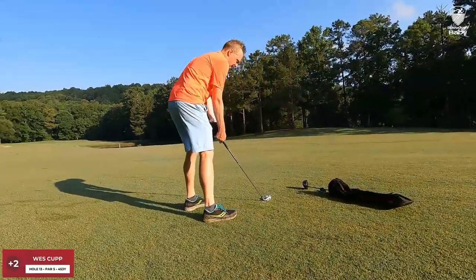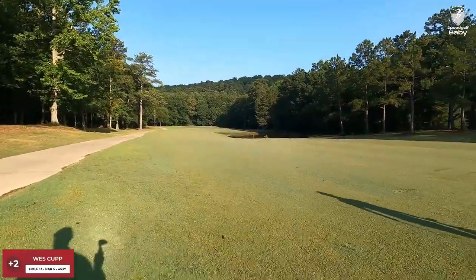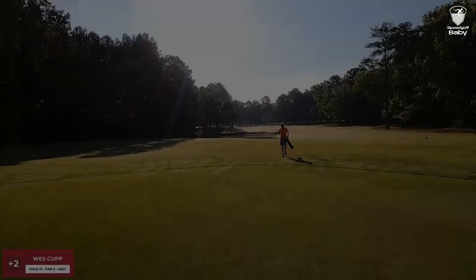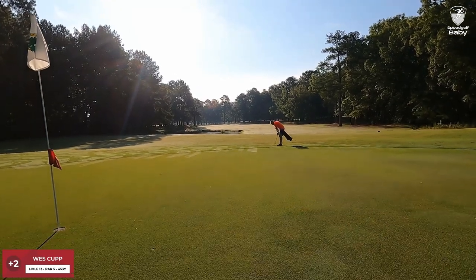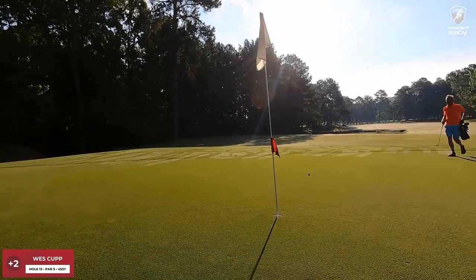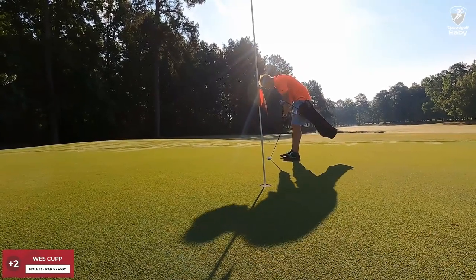Wes is third. I believe that's going to be his second, Jay. I'm sorry. Looks like about 215. I'm going to guess this will be on the front edge. I believe this is an eagle putt. And that's more than you'd like to leave yourself. Probably, what, 6 feet for birdie there? Yeah, that's some work.